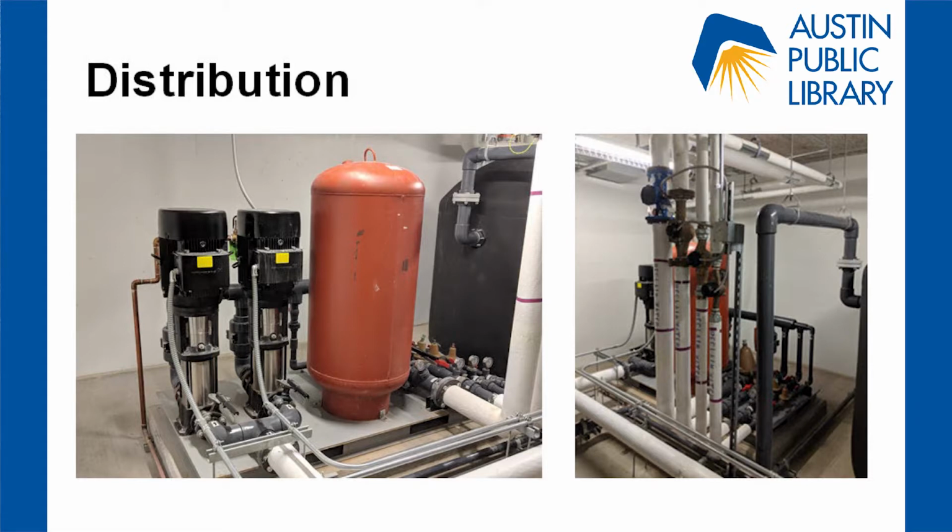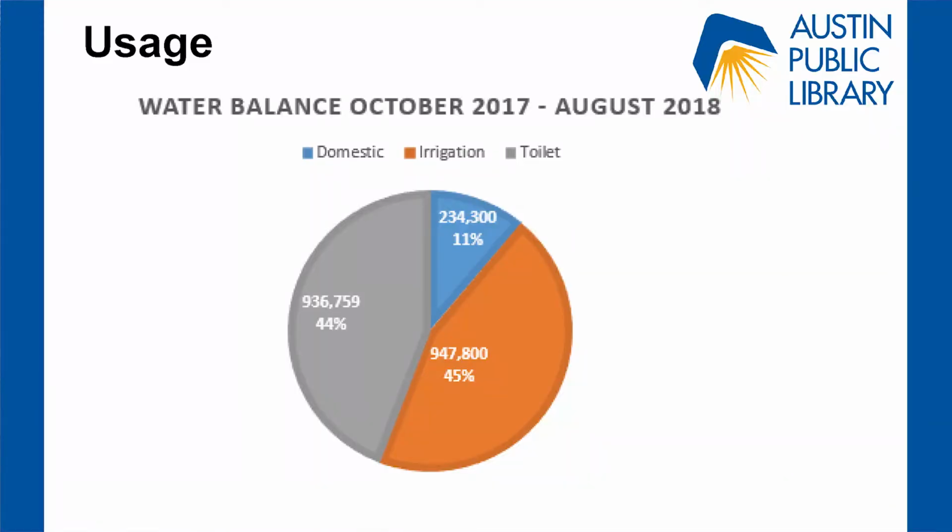Here, the water all comes down and gets split off into these 4 branches, which are irrigation and our toilets. We are running about an 85% offset in terms of potable, non-potable. So we're only using about 15% of our total water as potable, which is amazing. We were doing a little bit better than that, and then the cafe at the library got finished and came online, and food services, you can imagine, use a lot more water.